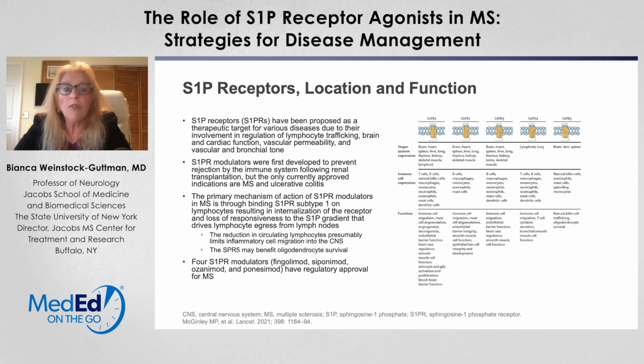The primary mechanism of action of S1P receptor modulators in MS is through binding S1P receptor subtype 1 on lymphocytes, resulting in internalization of the receptor and loss of responsiveness to the S1P gradient that drives lymphocyte egress from lymph nodes. The reduction in circulating lymphocytes, presumably, limits inflammatory cell migration into the CNS. The S1P receptor 5 may benefit oligodendrocyte survival.